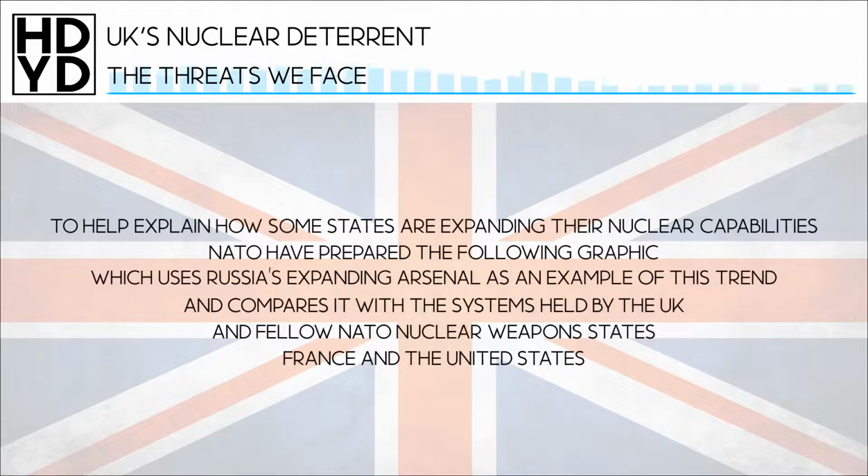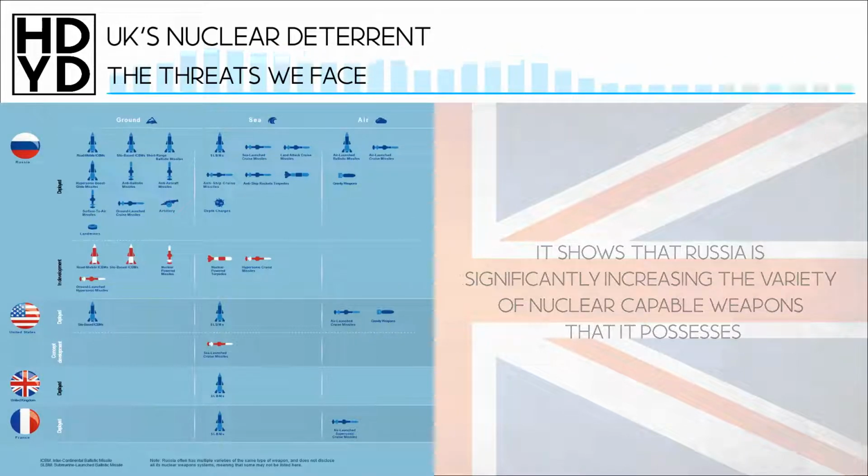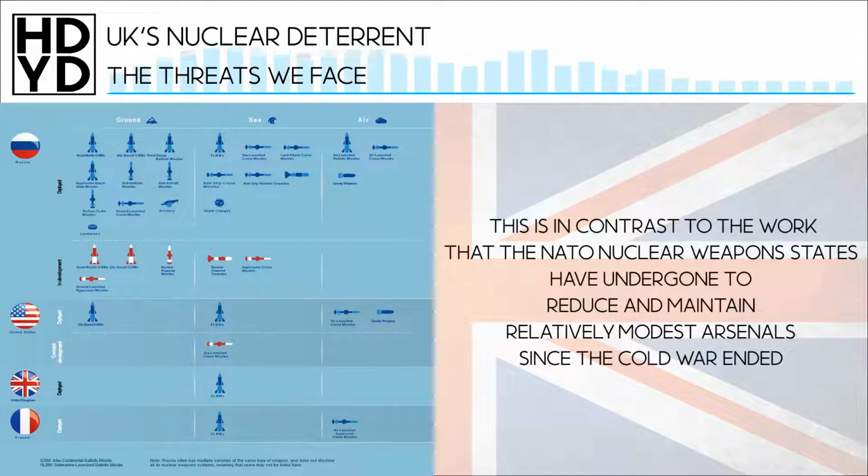To help explain how some states are expanding their nuclear capabilities, NATO have prepared the following graphic, which uses Russia's expanding arsenal as an example of this trend, and compares it with the systems held by the UK, and fellow NATO nuclear weapons states, France and the United States. It shows that Russia is significantly increasing the variety of nuclear-capable weapons that it possesses. This is in contrast to the work that the NATO nuclear weapons states have undergone, to reduce and maintain relatively modest arsenals, since the Cold War ended.